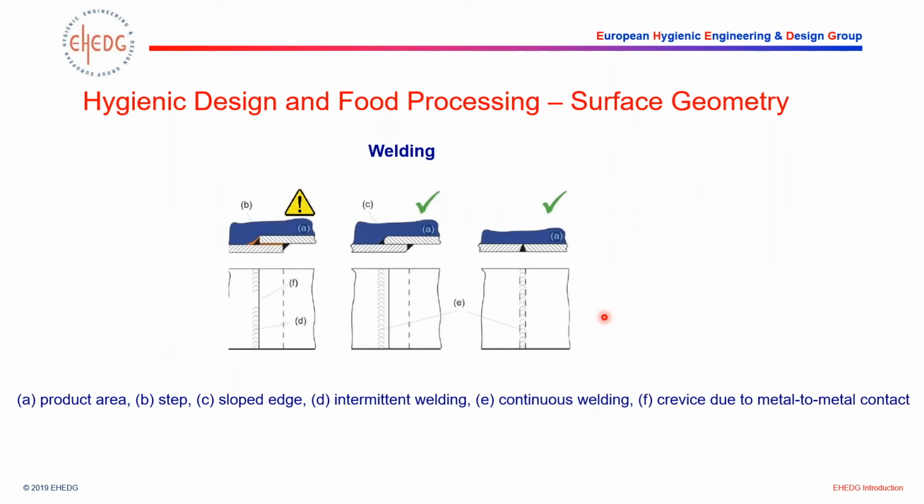When you look at welding, we've got overlap sections. In this area we have a step here, so obviously we've got an area where soiling can accumulate. This is our product area. The A is our product area. There's the step. So an improvement would be to have a sloped edge, and obviously we want continuous welding. This is what this demonstrates, and we do not want intermittent welding because it creates crevices where we can have issues and problems.